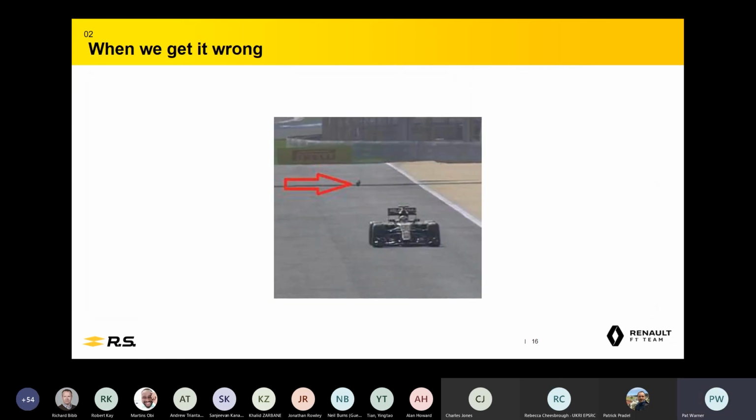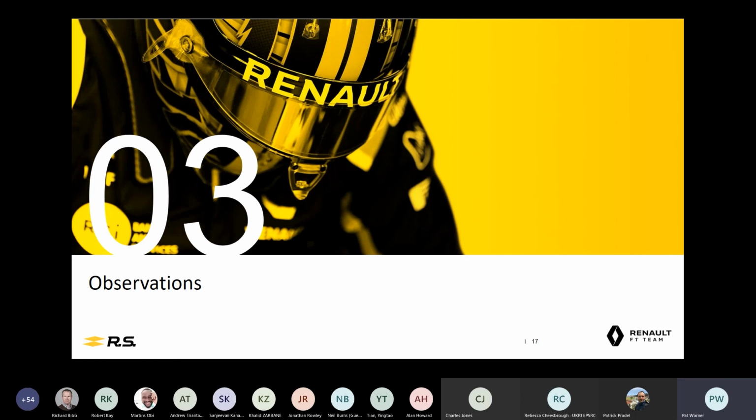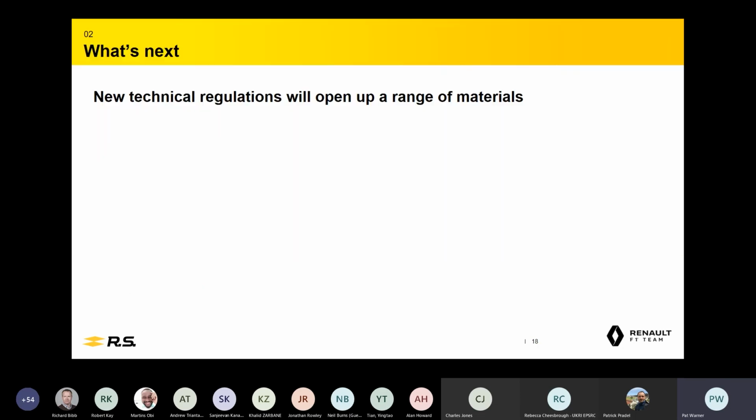We don't always get it right, and when we don't, it's very public. So we strive to get our design for additive correct, but you may see when it goes wrong. So observations. I'm running out of time.